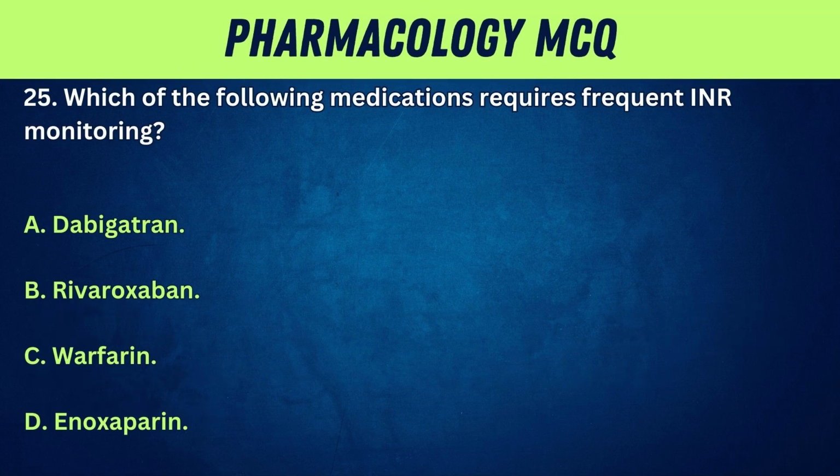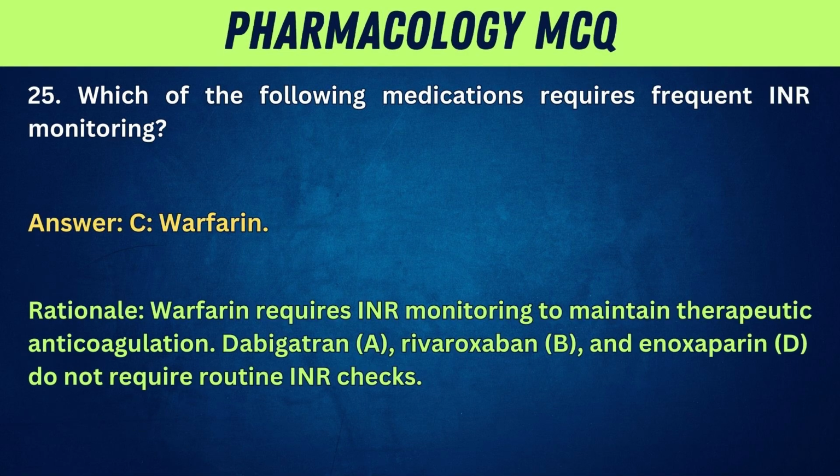25. Which of the following medications requires frequent INR monitoring? A, dabigatran. B, rivaroxaban. C, warfarin. D, enoxaparin. Answer: C, warfarin. Rationale: warfarin requires INR monitoring to maintain therapeutic anticoagulation. Dabigatran, A, rivaroxaban, B, and enoxaparin, D, do not require routine INR checks.